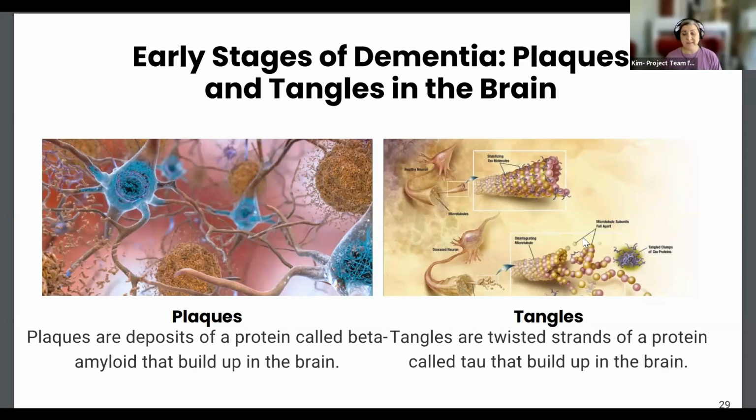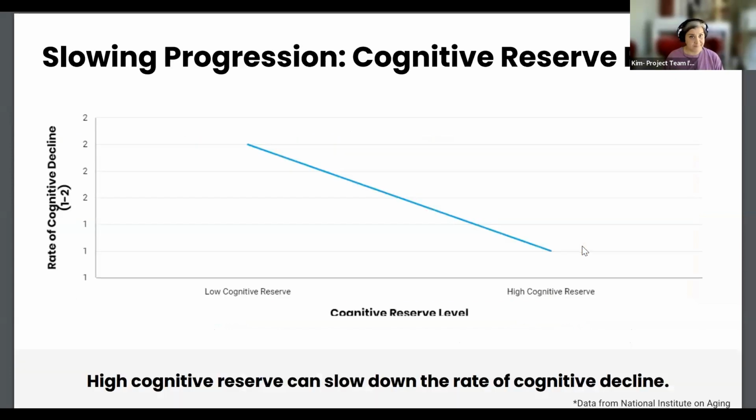So by implementing healthy lifestyle choices, engaging in mentally stimulating activities, and maintaining social connections, individuals can potentially enhance their cognitive reserve and potentially delay the onset of noticeable symptoms.